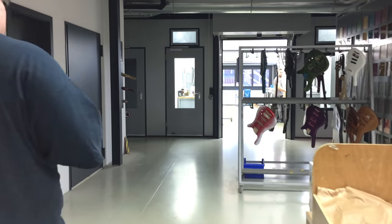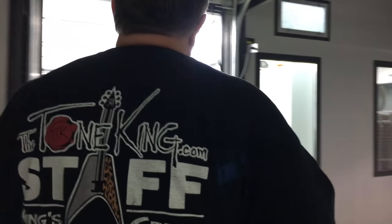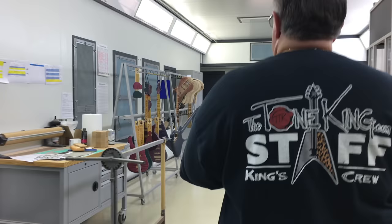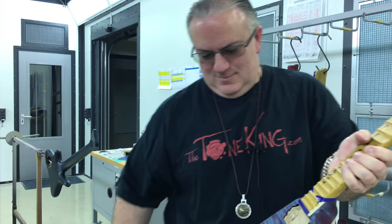One of the things that surprised me the most about the Framus factory was just how clinically clean it was. It was almost like walking through a hospital. Check it out, there's no junk on the floor anywhere. It is spotless.